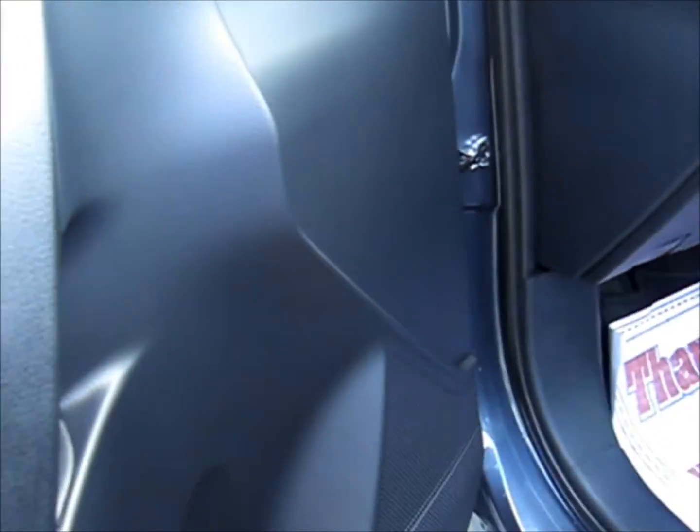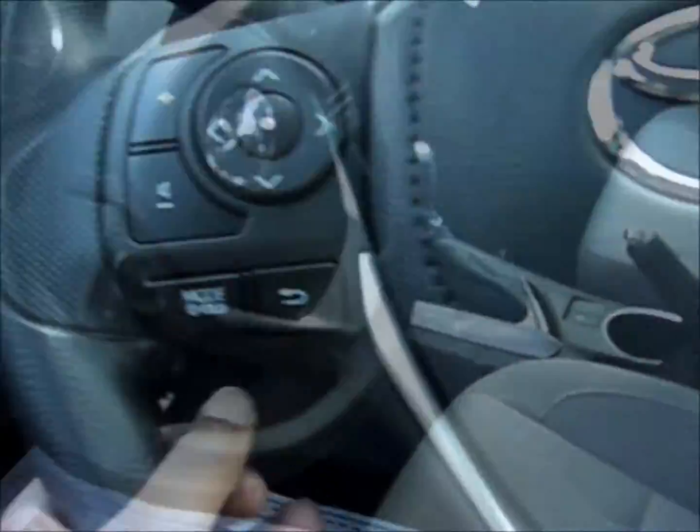The driver's side window is automatic. Get power locks with window lock. Chrome door handles. Blue accents along the brushed aluminum trim. Have your headlight controls and your turn signal.